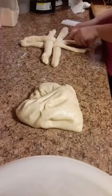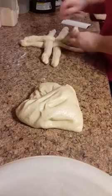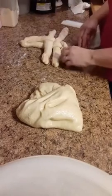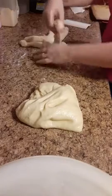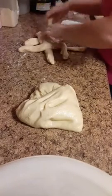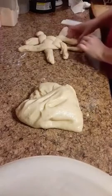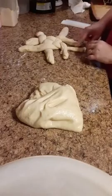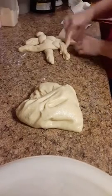So then you're going to, I'm trying to remember. Oh yeah, so you go over, take one and put it over the top of the other, take one over the top, one over the top. Now we have the beginning of this round braid. We're going to go the other direction because you can't go over the top of this one, so it makes more sense to go this way.